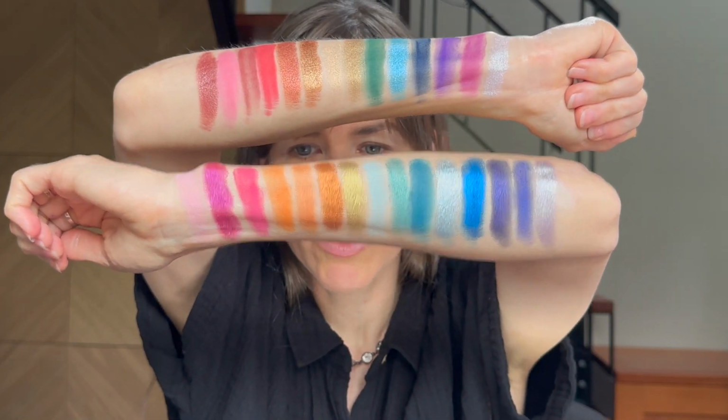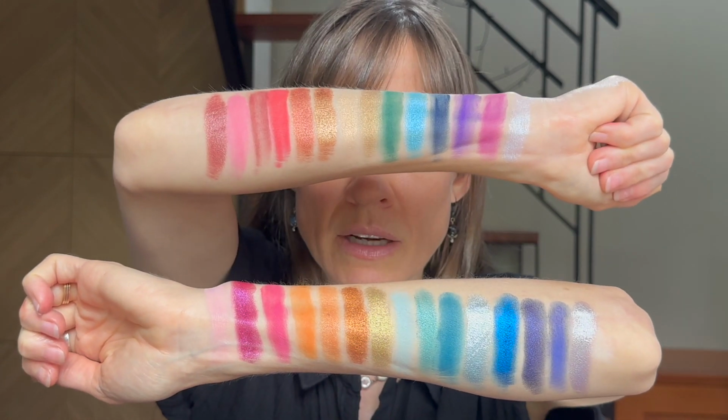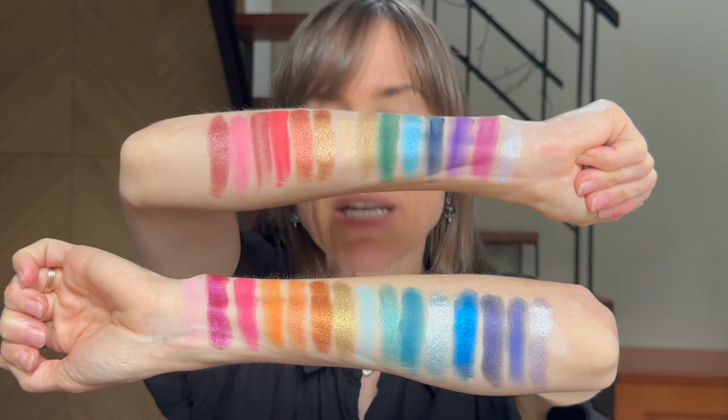I also think that as far as the swatches went, the Natasha Denona did a lot better. The mattes in the Pat McGrath are a little bit patchier, and I mean, they're both good. Don't get me wrong, they both swatched pretty well, but the Natasha Denona, and I have to say this is one of my favorite palettes ever, did swatch slightly better.